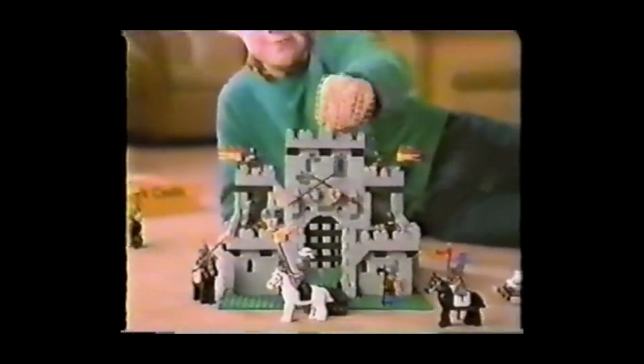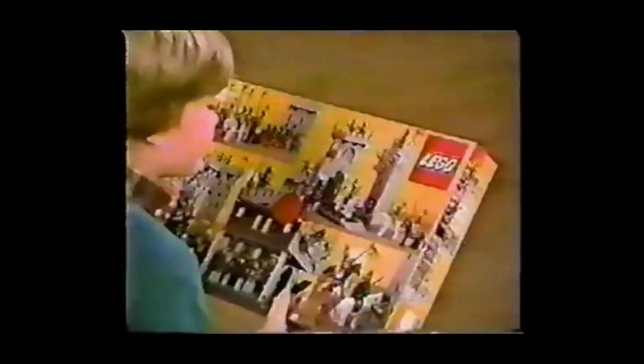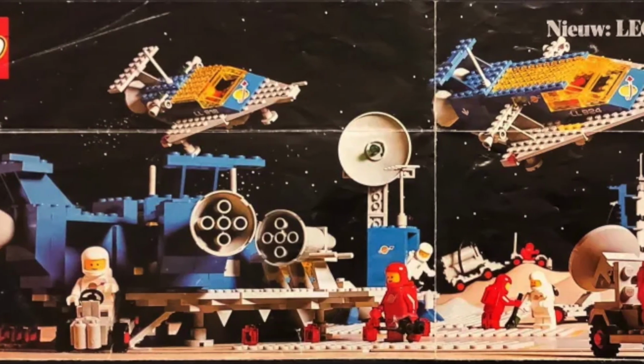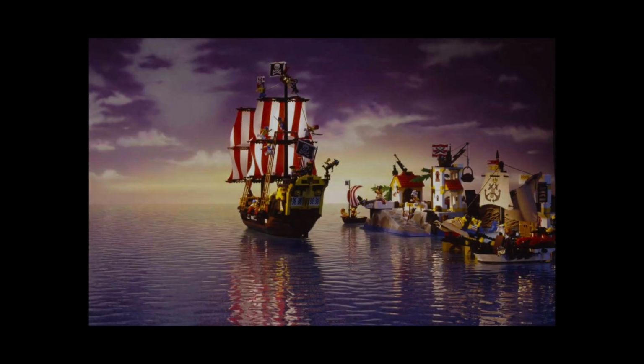The 1980s were a fantastic time to be a LEGO fan. The decade saw the rise of LEGO Castle, as well as the continuation of classic space. But before the decade came to an end, LEGO made a major move that would impact the company forever, as in 1989, the world was introduced to LEGO Pirates.